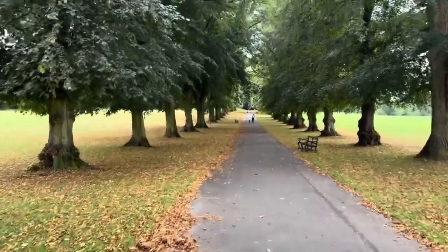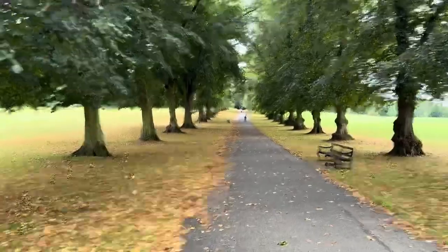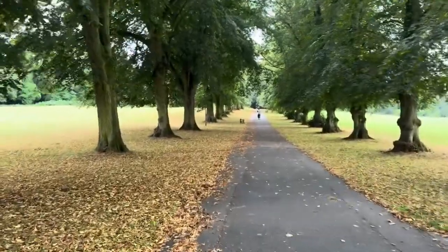Delighted I've selected this walk today actually, because I love it when I find new places in places I've been to many times.